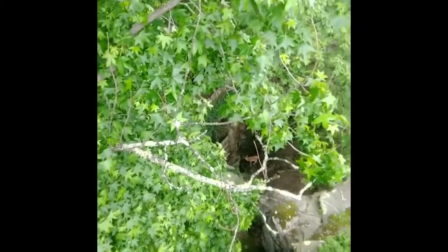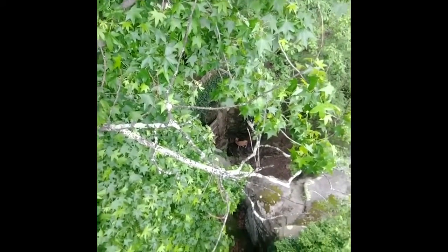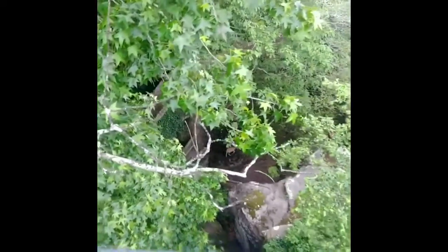There's a deer? Yeah. So cool. There's a deer right down there. I hope the camera catches it, guys. That is beautiful. It's beautiful.